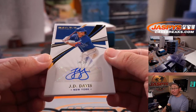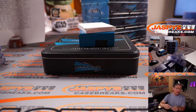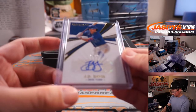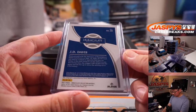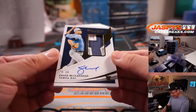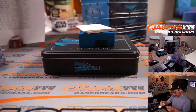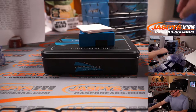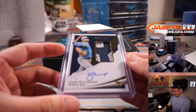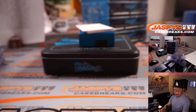JD Davis, 54 out of 99, Mets. Mets are a number block team. Mets 4, Peter Eng. Shane McClanahan, 24 out of 99. Nice patch and nice auto for the Rays, Mark. Mark N. with the McClanahan.